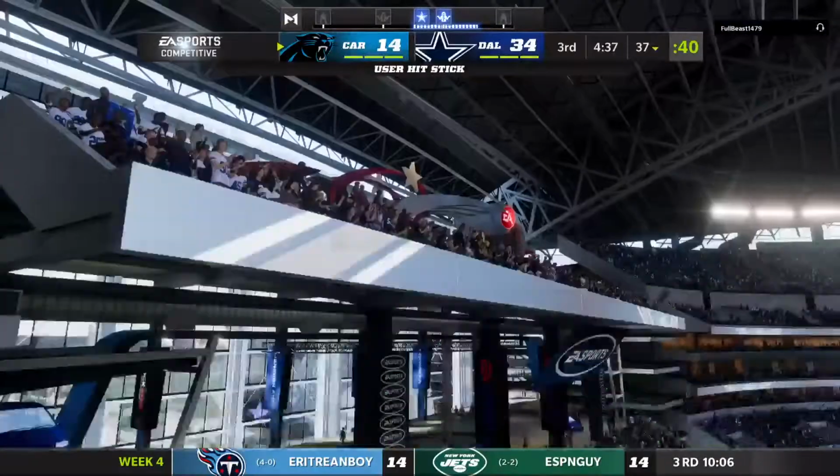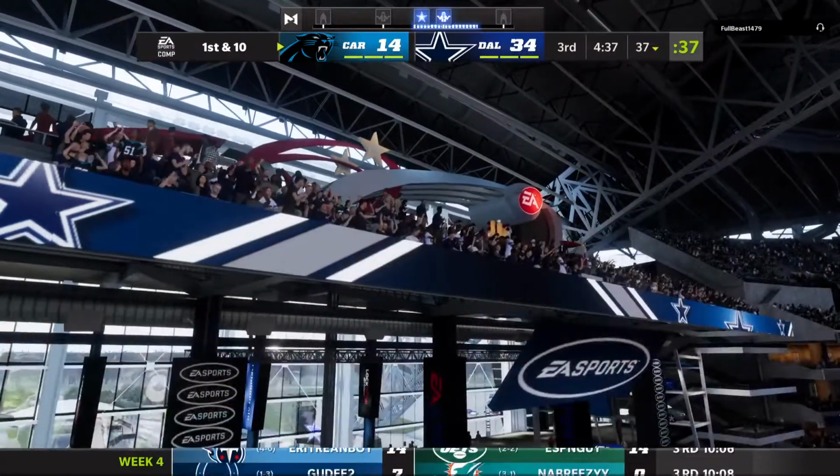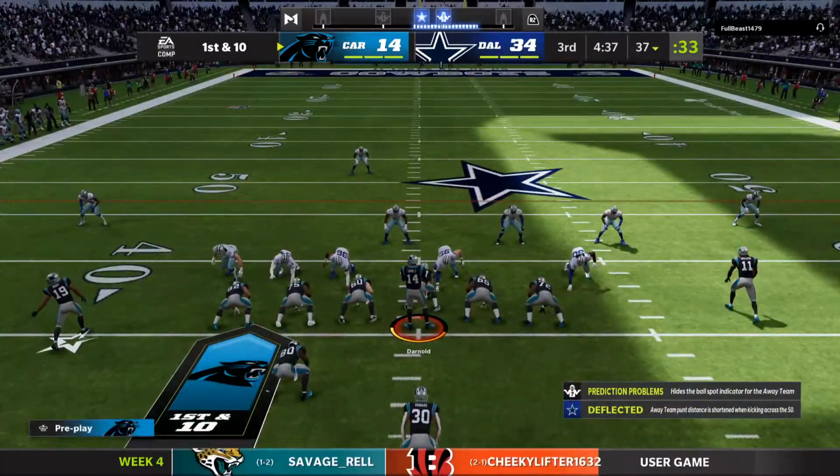He almost outkicked the coverage. A 57-yard punt, 15 on the return. And the Panthers will take over now, 1st and 10. The Panthers out there and ready to begin their next drive.